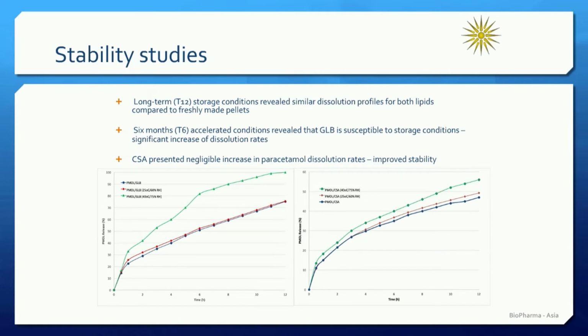However, we can see that under accelerated conditions, the formulation appears quite unstable, and paracetamol dissolution rates increase rapidly. And again, the optical appearance of the pellets prior to dissolution showed the collapse of the structure, so the changes in the dissolution rates were expected. To the contrary, we can see that the cetostearyl alcohol formulations show better resistance under accelerated conditions. For the accelerated conditions, there is a slight increase after 8 hours, but again, statistical analysis demonstrates that it is not significant. So we see that the dissolution variation of paracetamol was not that great.